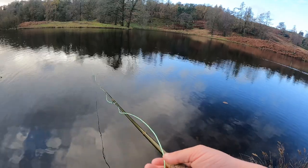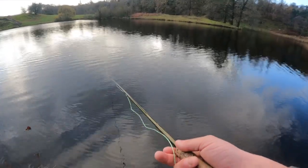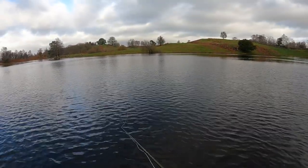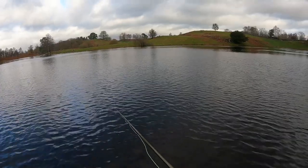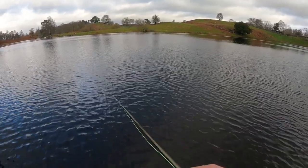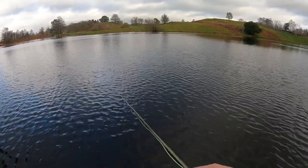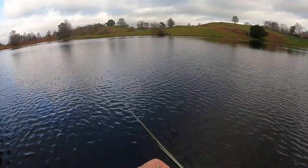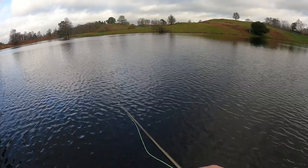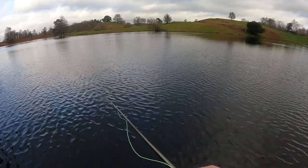Well, after fishing a good chunk of the lake, it became obvious that today was going to be difficult. But I kept fishing my way around and found myself fishing on a platform next to an inlet of water. As soon as I walked onto the platform, I felt confident. This looked by far the best area I'd fished of the day.